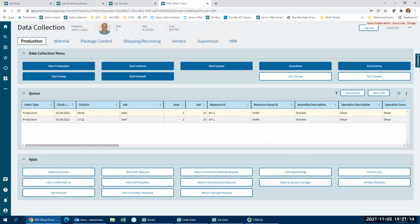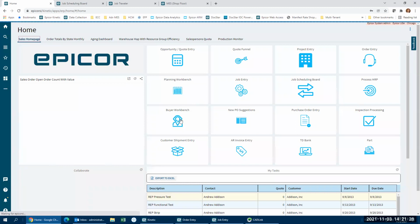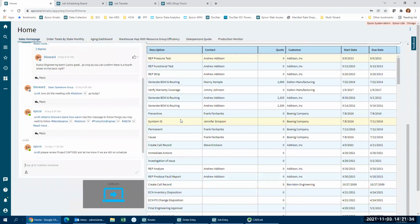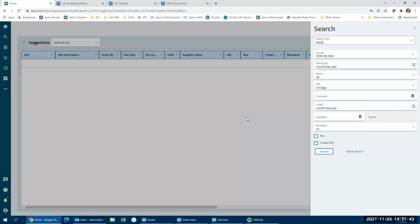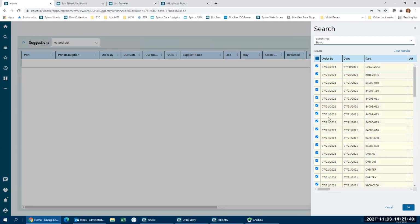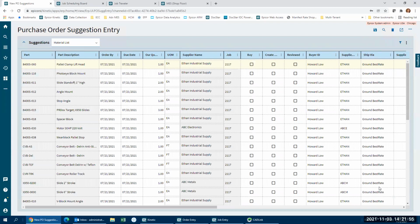I'm going to move over to the purchasing cycle now. Staying in the browser, let's go back to my home screen. There are a number of things we could look at here. One of them being the buyer's workbench, which is a dashboard for your buyers, which will show outstanding requests for quotes and overdue POs and things like that. But I'm going to just drive right to the new PO suggestions. And this is really where the power of MRP comes in. When MRP runs, it's looking at all the supply and demand, and it's making suggestions for you as a buyer on what you should be bringing into the company.